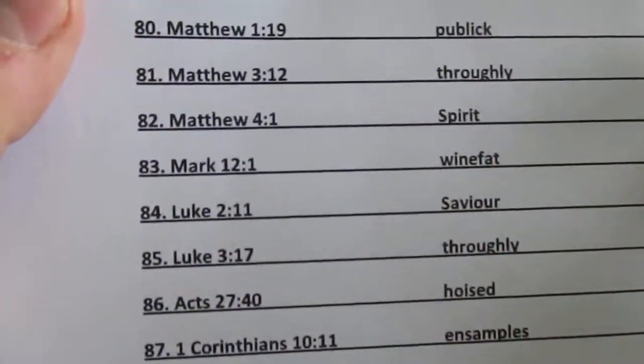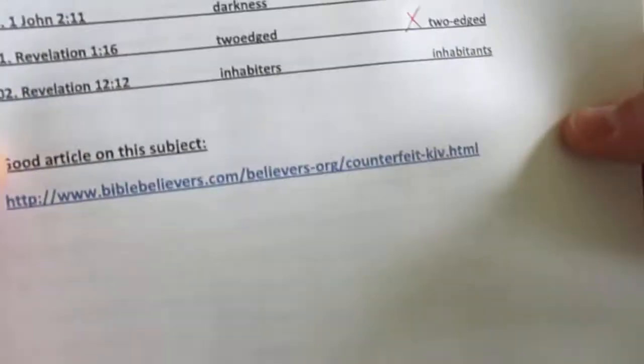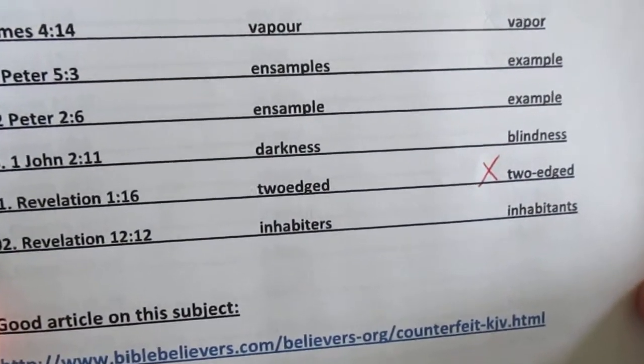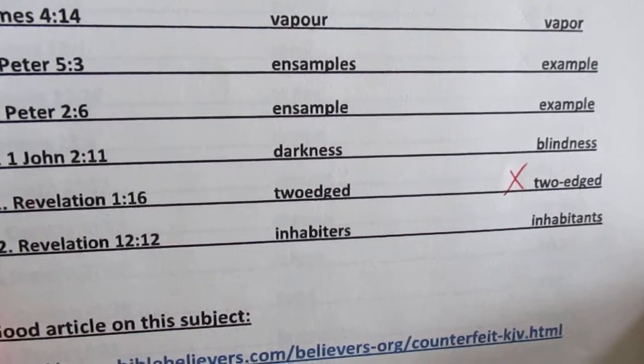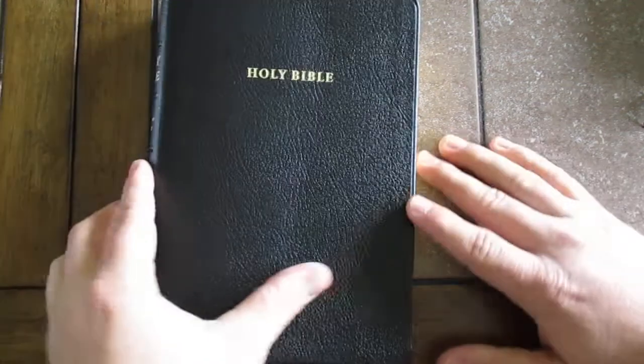And once we get here into Matthew, it checks out real well. There's only one verse I found in the New Testament that has an issue with it, and that's Revelation chapter 1 verse 16. It has a hyphen in the word two-edged, which isn't that big of a deal to me, I guess. But I think it's interesting that this true King James Cambridge text, and this is a Cambridge Bible, and for some reason they're changing the words. I'm not really sure why that is.